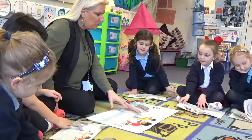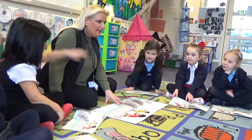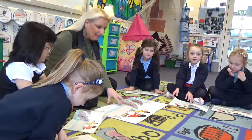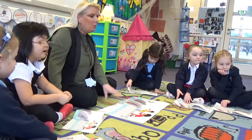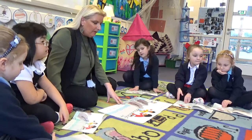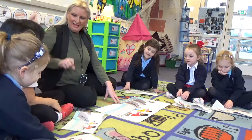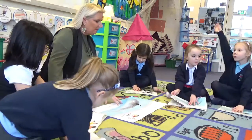Let's go to the next page. Wilf gave the dolphin some chips. No. Wilf gave the dolphin some fish. Good, well done. Well, don't worry about that just now, right? Just look on to the next person to you. Right, Wilma gave the dolphin some pizza. Good girl, well done. Let's go to the next page.